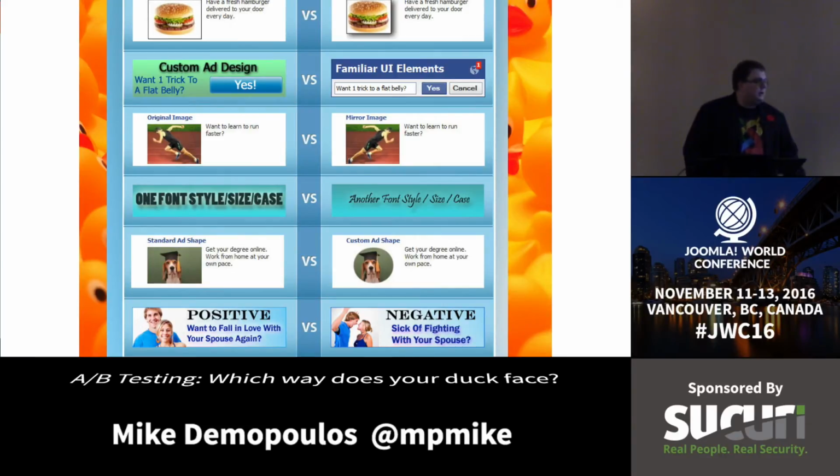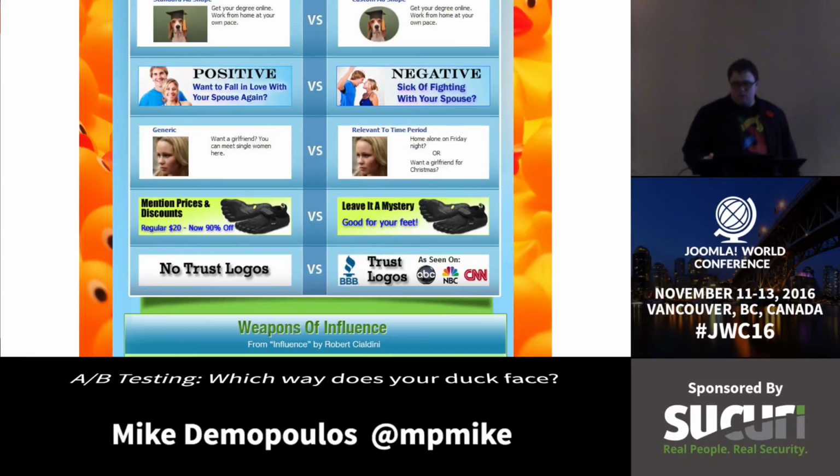Original image versus mirror image. We have our duck again. One font style, size, case, whatever, with another. Standard ad shape versus a custom ad shape. Although with the way I see everything on the internet, it seems like a rectangle is now the custom shape and the circle is the standard shape.